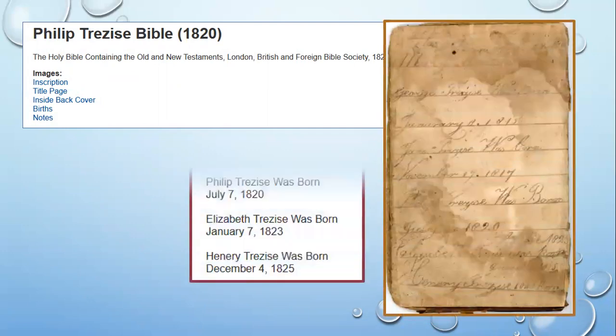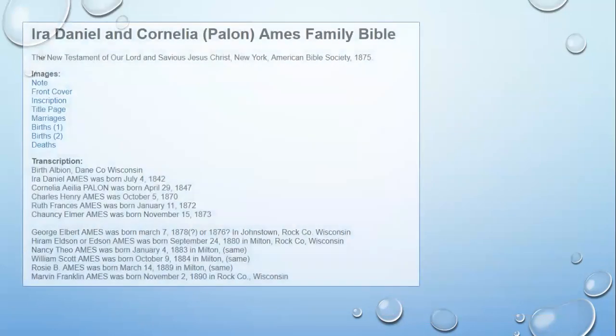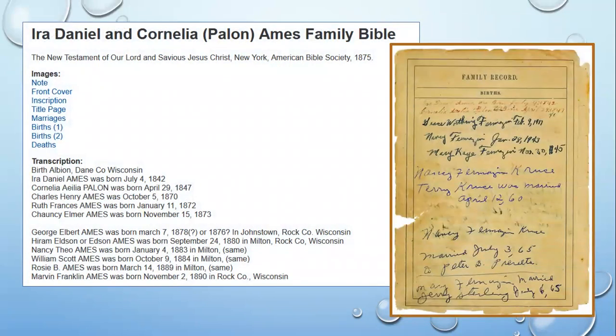So here we have the birth page in which you can see there's a lot of water damage, ink damage to this page, lots of discoloration. And so on the image on the right, you have the original image, and then we have in the middle, the actual transcription of what is written on that image. Another new addition is the Ira Daniel and Cornelia Pallone Ames Family Bible, in which once again, we can choose among the various images and we can see the images as well as read the transcriptions from this 1875 Bible.